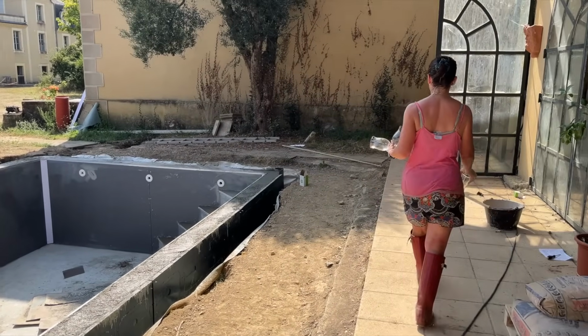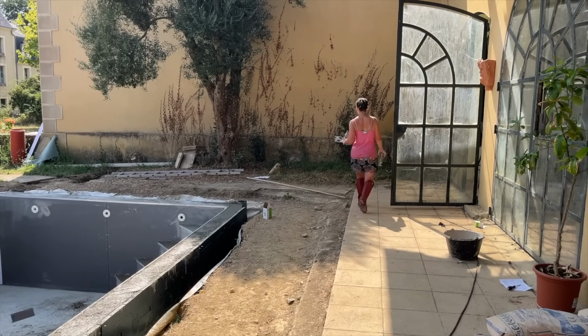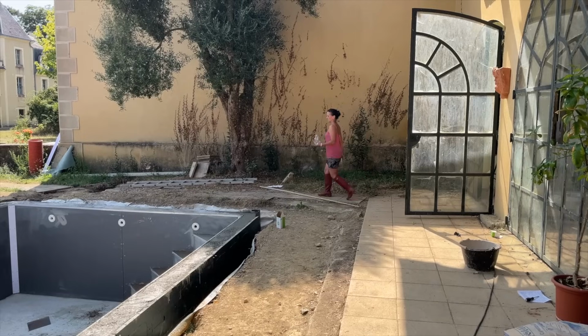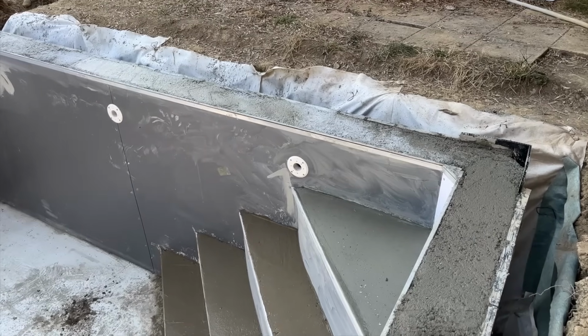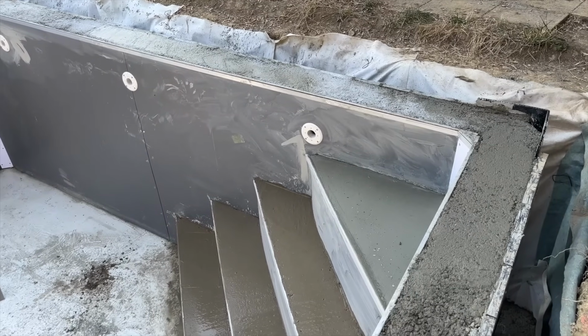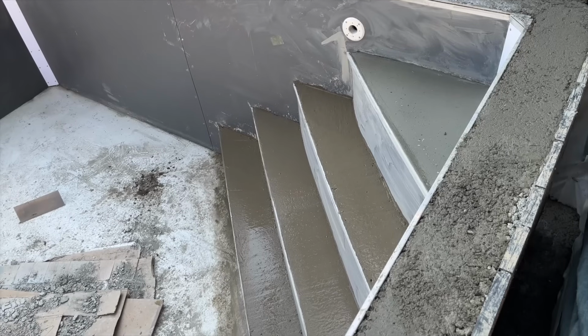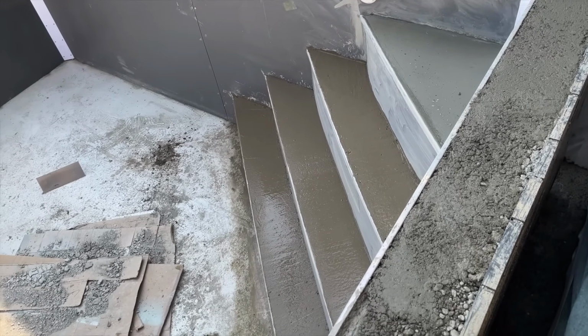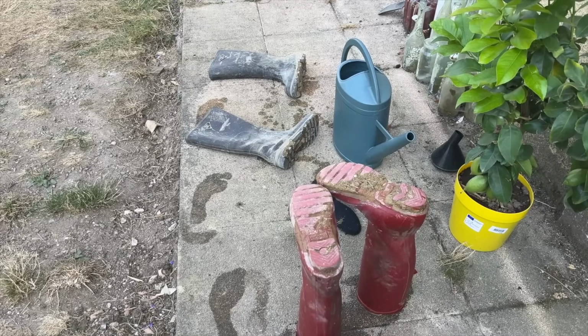As Jane squelched off, I briefly reflected on the day. We'd been working in the heat for about 7 hours without stopping. We hadn't eaten at all, but we were finished. The walls were completely backfilled. The steps were filled and smoothed. It felt like a massive achievement against ever-increasing odds. We can now say we almost have a swimming pool. And now to deal with the spaniels.